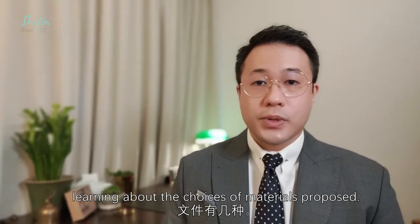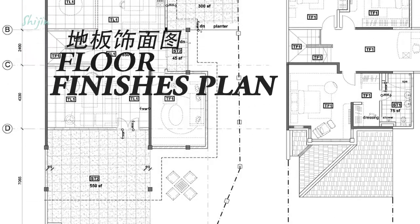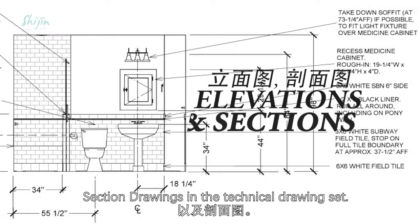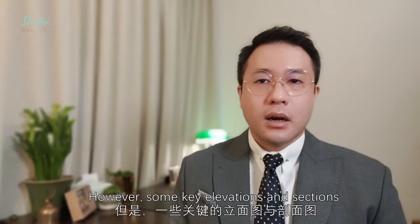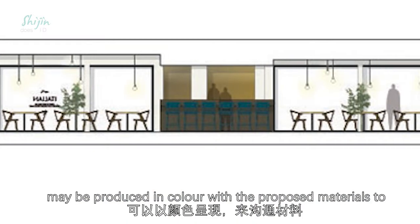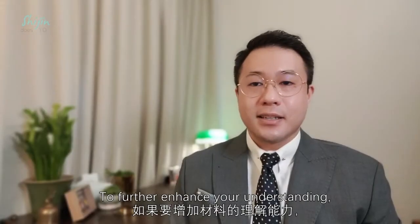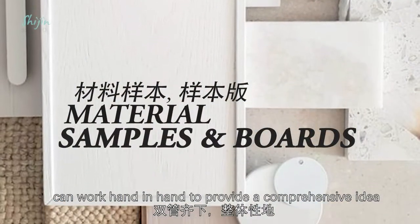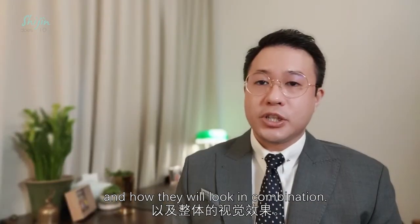There are a variety of documents that you can refer to on learning about the choices of materials proposed. For flooring surfaces of various rooms, you can refer to the floor finishes plan, while for wall surface finishes, you can refer to elevation and section drawings in the technical drawing set. Most of the time, these drawings are presented in black and white. However, some key elevations and sections may be produced in color with the proposed materials to provide a better interpretation of the space. To further enhance your understanding, material samples or material boards with actual samples can work hand in hand, providing a comprehensive idea of the material types, where they are used, and how they will look in combination.